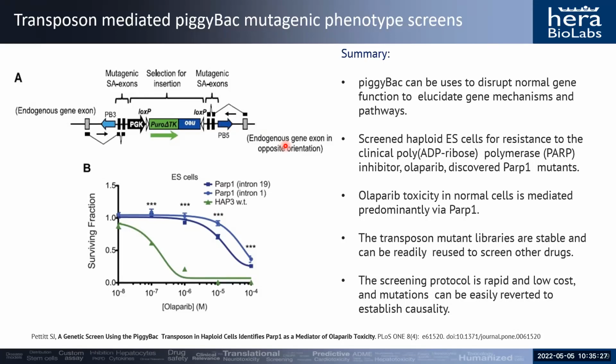Transposagen, Hera Biolabs' previous name, got their start creating knockout rats through this method, right? Transposon-mediated mutagenesis of various genes to screen for interesting phenotypes. So with PiggyBac, you can do loss of function or gain of function. In this paper, they did loss of function, right?